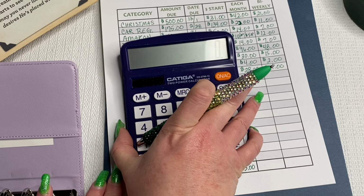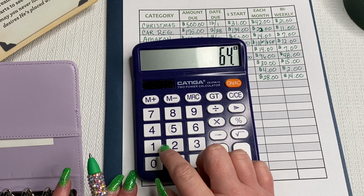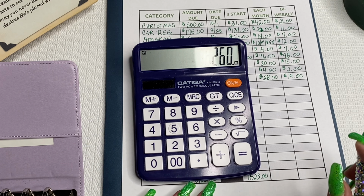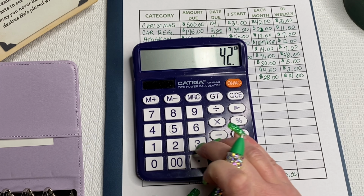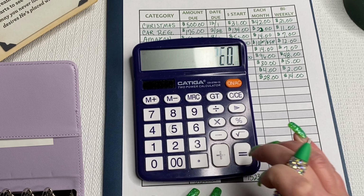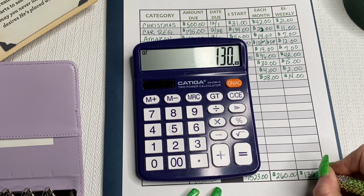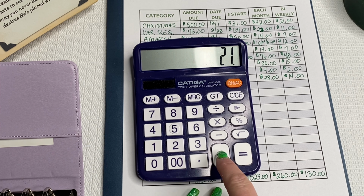All right, so let's see what our monthly total will be. $260. I'm just going to do that again because I want to check it. I feel like I did something wrong. Okay. Yeah, $260 a month. And if I divide that by 2, this should come out to $130 will be going into this binder every single paycheck. But let's just add this up and make sure it adds up to $130. $137. Oh yeah, that's right.